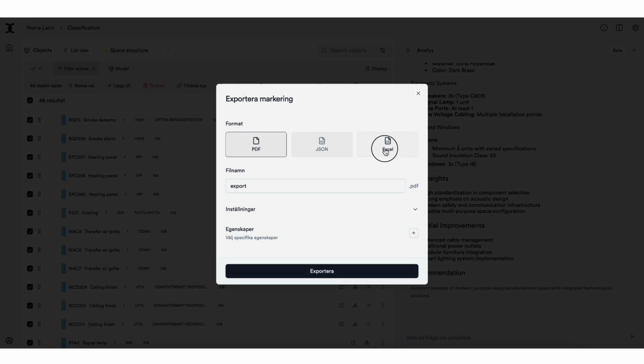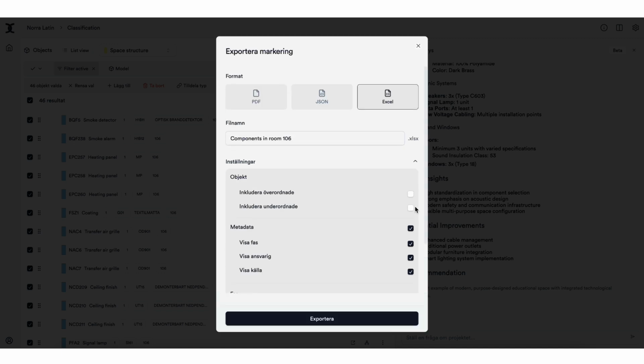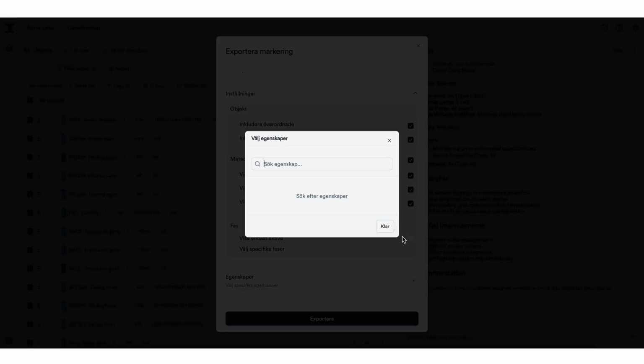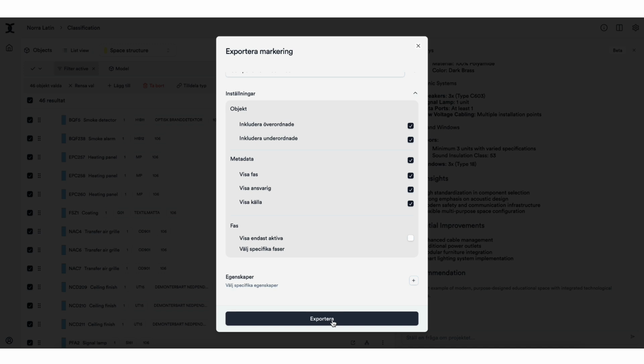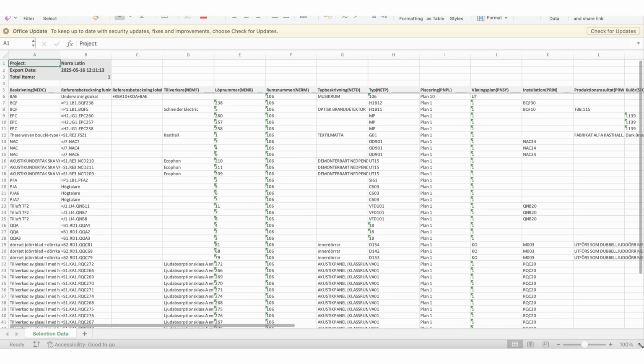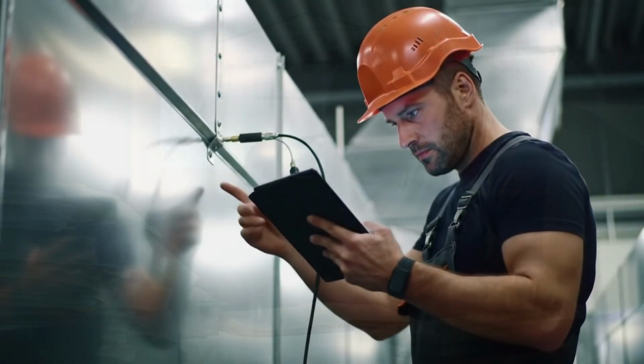With just one click, we choose the desired format: PDF, JSON, or Excel. We give the report a name and, if needed, fine-tune what we want to include, filtering only the properties that matter right now. An Excel file is generated in seconds, and the data is ready to use, share, or analyze further. No more hours spent digging through outdated documents or irrelevant data.